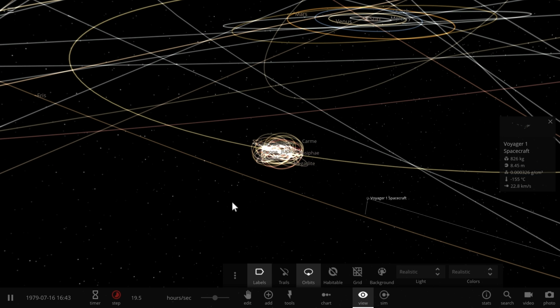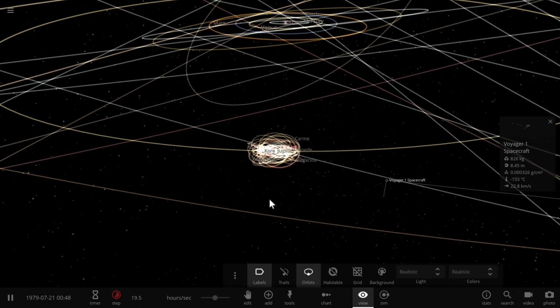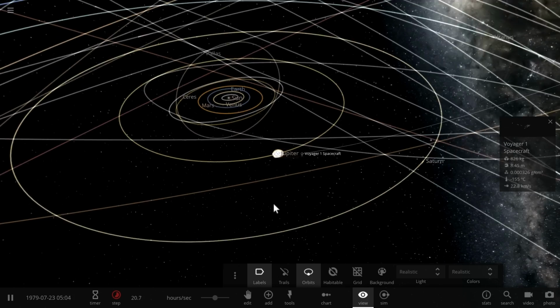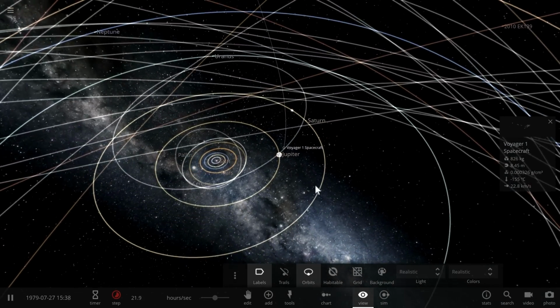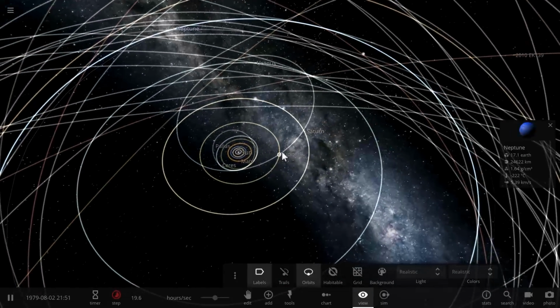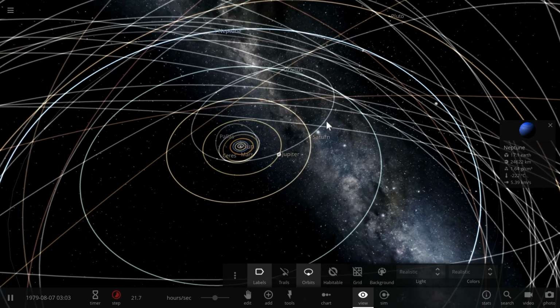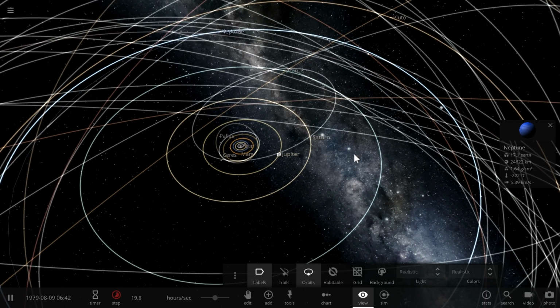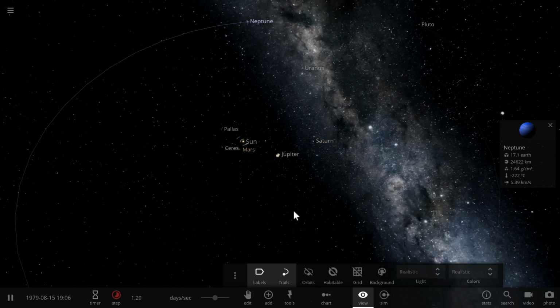Back in the mid-60s, a scientist studying various planetary interactions discovered completely by accident that in the late 70s, and he didn't really know the date just yet, there would be a planetary alignment between Jupiter, Saturn, Uranus, and Neptune in such a way where you can actually go from one of these to another and visit all four on a single mission. This is basically known as a grand tour, or I guess like a miniature grand tour, because you only visit 4 planets.